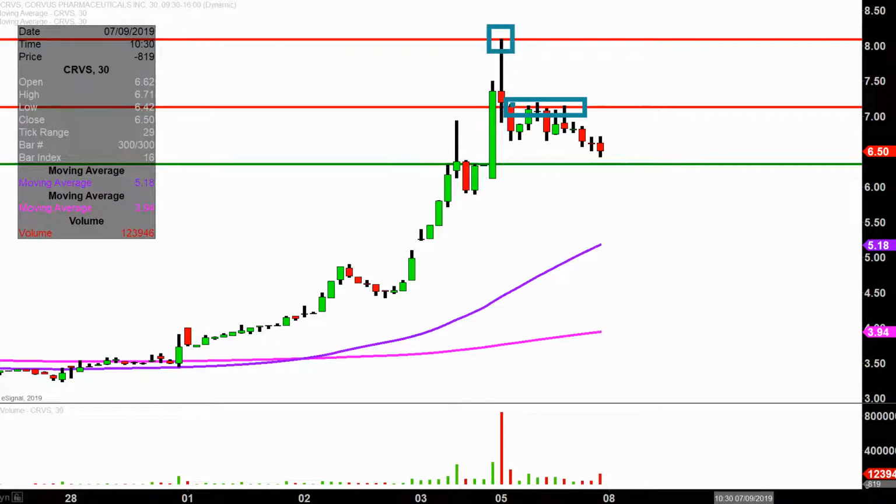All in all, though, as long as the price continues to chip away those higher bases, that's the name of the game, and that's how those long-term uptrends will continue to be built.